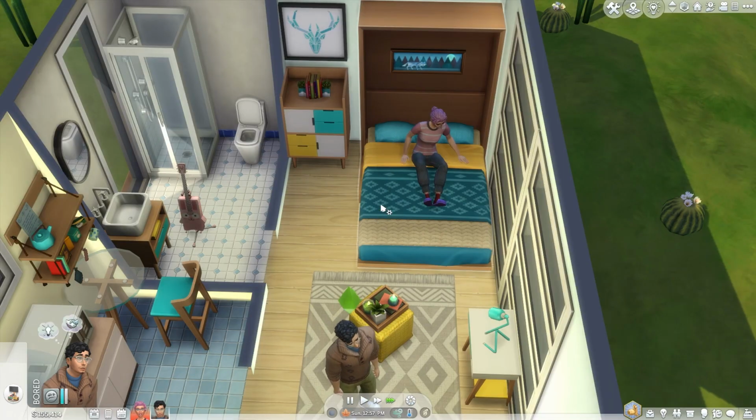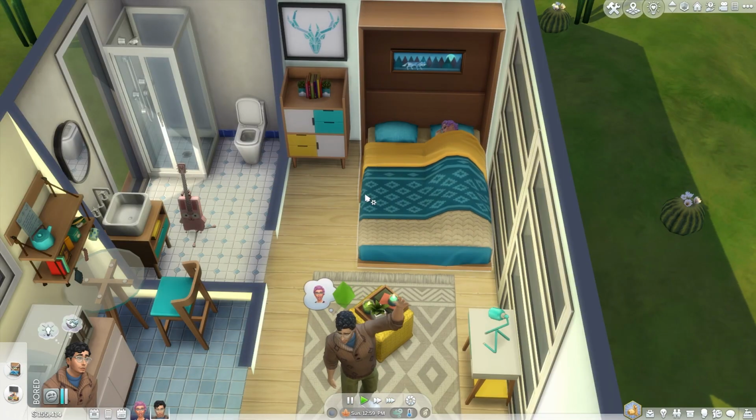Moving on to the gameplay, obviously it's a stuff pack, so it doesn't have much gameplay. We obviously have the Murphy bed, which your Sims can just pull down. Sims are able to scooch over, so if you would like to put your bed right in the corner, they can scooch over to the far side of the bed. It works completely fine.